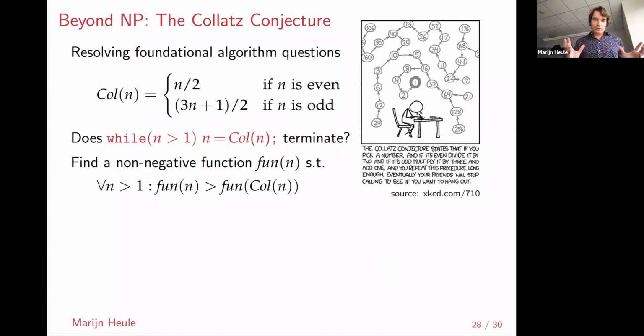So what we're going to do is find a ranking function with non-negative output, such that for an arbitrary number, if you apply the Collatz map on it, the function value goes down. Since it's never negative, if it keeps going down, you at some point must reach a zero or some value where you cannot continue.